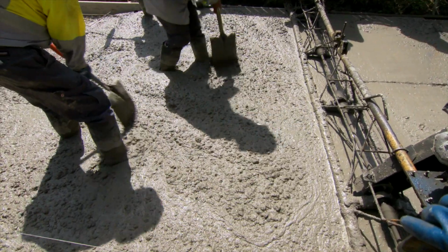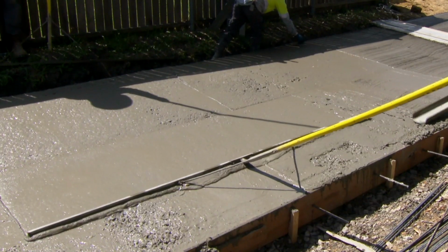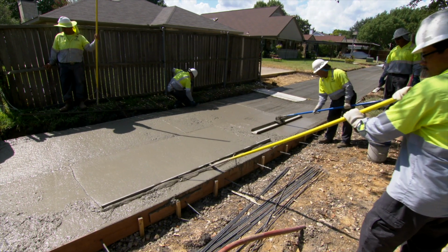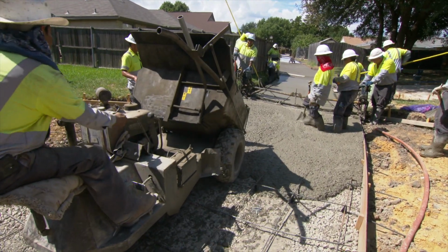Since the City Council has increased the department's funding, we've worked on 12.3 lane miles of alleys, and we've got a lot more work to do. The Street Department is spending more than $27 million on street and alley repair and reconstruction projects this year alone.